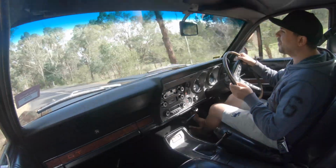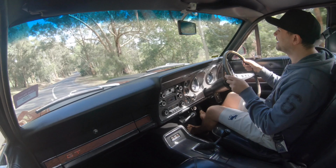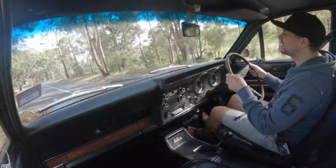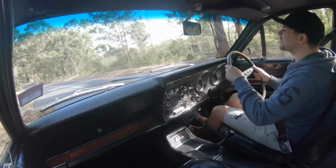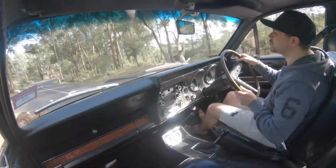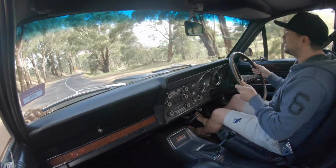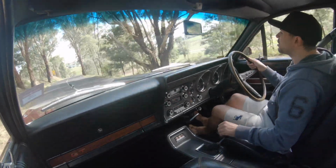Yes, it does get a little bit floaty at about 60 miles an hour. But this is probably the 5th or 6th time this car's been driven in the last like 4 years, so there's a bit of settling to do. Oh, come on, magpies. Get out of it.